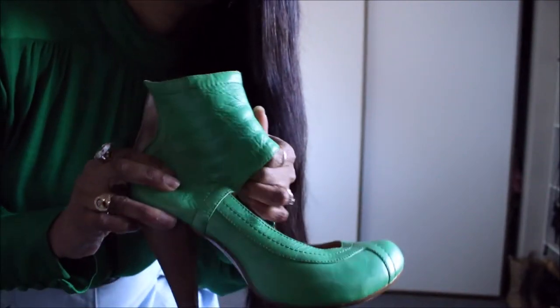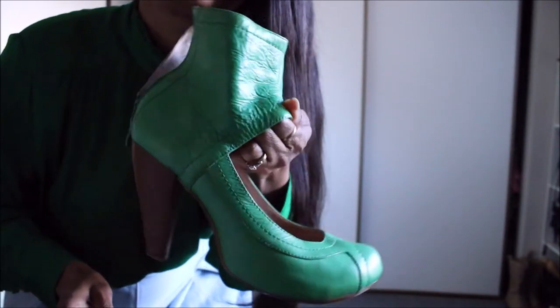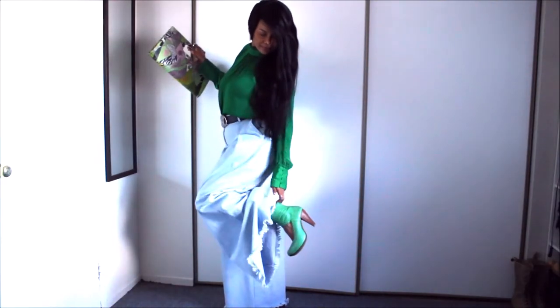The shoe of choice, because we are not really going anywhere outside, and I love the chunky heel. I love the details, and it matches beautifully with the top, and I think it really works well with the wide leg denim as well.